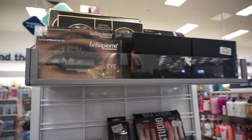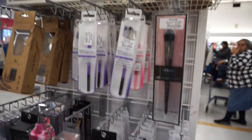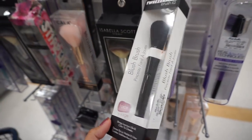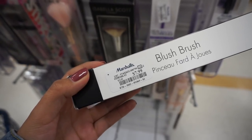My eyes are like, where's the makeup? Let's see. Okay, so here's some lip palettes, but we've already found lip palettes. Looking at the brushes, this is new, the Tweezerman blush brush. This was originally $12, and now it's only $7.99.